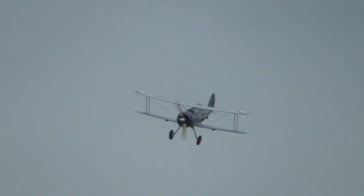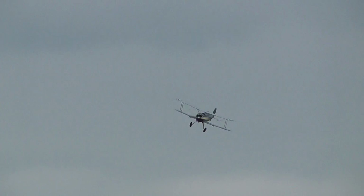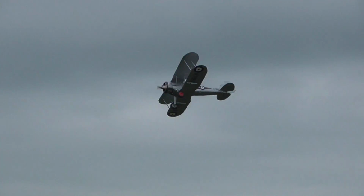Upon the outbreak of war, the shortcomings of this last biplane fighter became obvious. Four RAF squadrons were still flying them as of September 1939. Two of them were sent to France. Within 10 days of coming up against the Germans in May 1940, all their aircraft were lost.